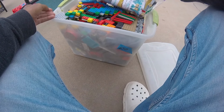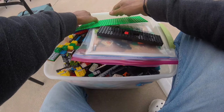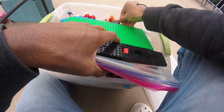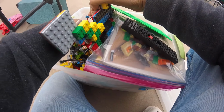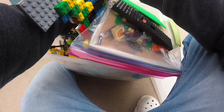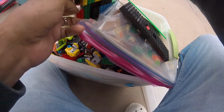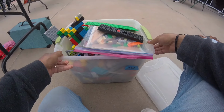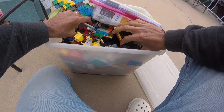Always love Legos. They never go out of style, huh? No, they don't. Oh, really? Okay. Are you guys selling the whole thing? Oh, I see it right here. I'm not sure what they had on it. It says 50 on there. 50 for the Legos? Yeah.